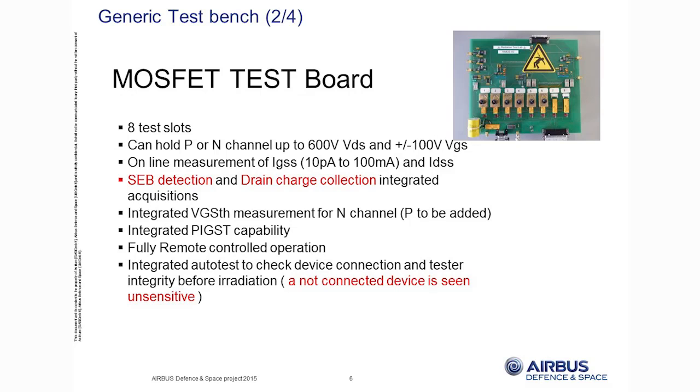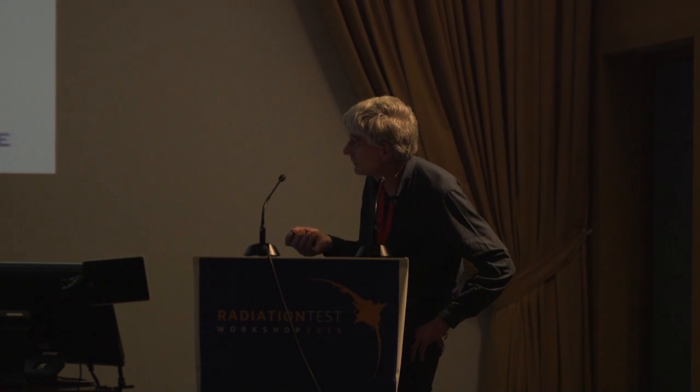We have SEB detection and drain charge collection integrated. Drain charge collection is very useful because each time a particle strikes the die, you have a pulse, and it's very easy to check if the beam is focused on the device you plan to test. We can also measure the VGS threshold for N channel. P has to be added. The PIGS functionality is also available. All is remotely controlled. And we also have integrated an auto test which checks that the device is really connected. Otherwise, you may find it non-sensitive.